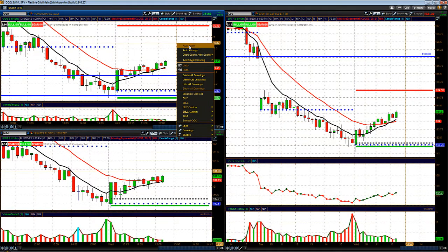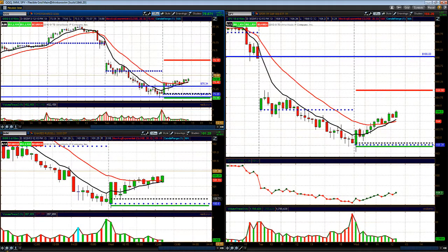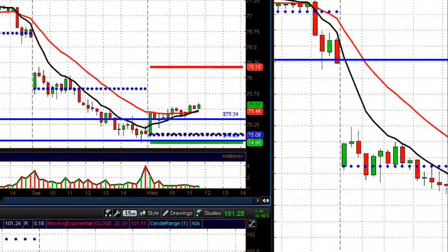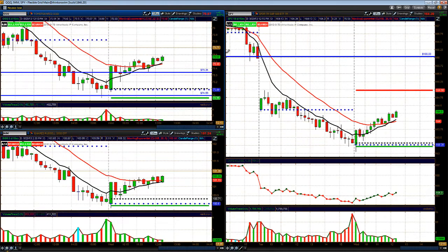The NASDAQ's actually one of the stronger indices out there today, up 0.60%. Let me zoom this in a bit here. The NASDAQ is going to have some resistance around 75.70. This is a 50-minute chart, by the way. If we break over 75.70, we have the opening price right above it. Then we have the previous day's highs around 76.20 or so.